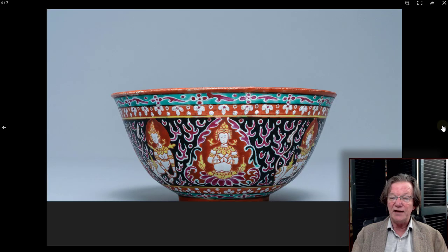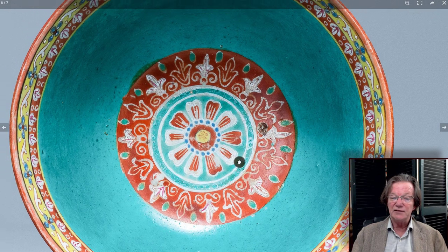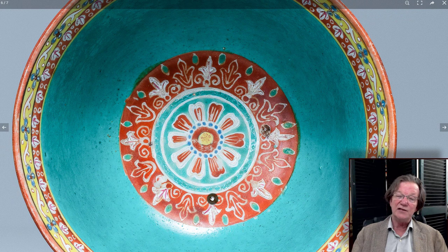Tiny bits of wear on the iron red, the red enamel around the rim. But we'll get to the middle of this and take a look. The interior has almost no wear at all. And that's unusual for Bengkrong bowls, because they were used in the culture a great deal.